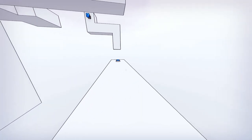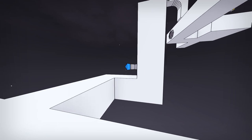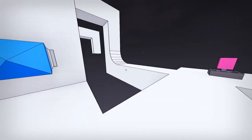Why is it so annoying to press this button? Like, why couldn't this button just be right where this thing is? There's no reason to make it rotate like this.